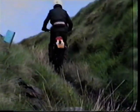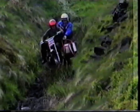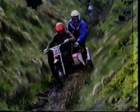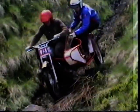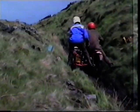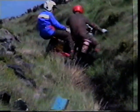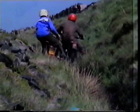Here's a trail bike rider. It's Gordon Carr. Gordon comes from Haworth. Right, first sidecar outfit we'll see up this section. A. Brown and D. Bell and the Triumph Twin. Did the stop. Give him a 3 for effort.